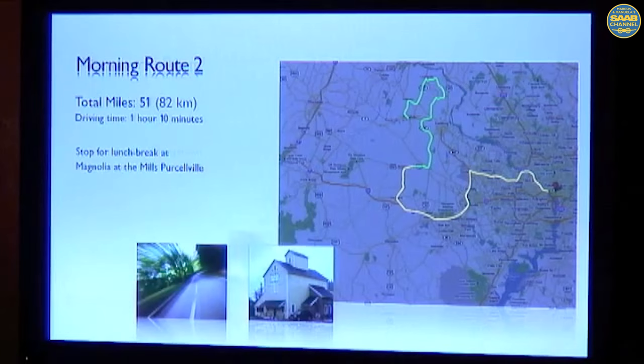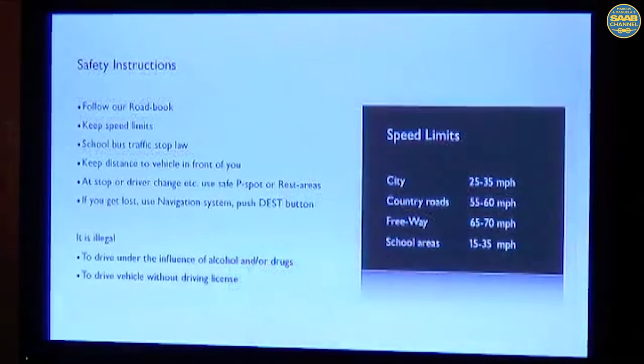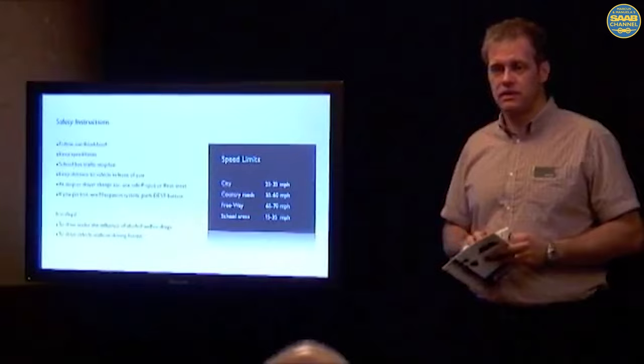After lunch, we will go back here to the Ritz-Carlton, more or less straight back, so that you don't miss your flights back home. If you take the next page, we will follow roadblocks. The first two stages are to follow the roadblocks. If you do get lost, we have also programmed the navigation system so that you can take it directly to the stop at Swedenborg or Magnolia Mills.